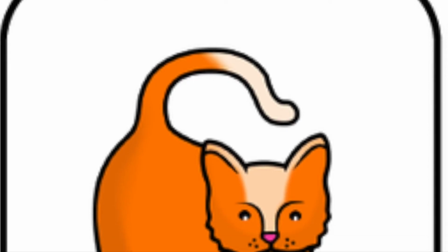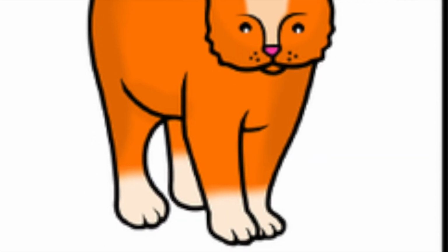So let's get started. What is the animal that goes meow? Let's see here. Here's the first letter. What letter is this? Very good, that's a C. Now what sound does a C make? K, k, k, k. Very good.